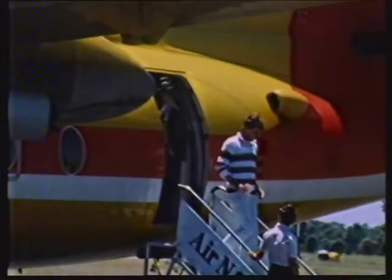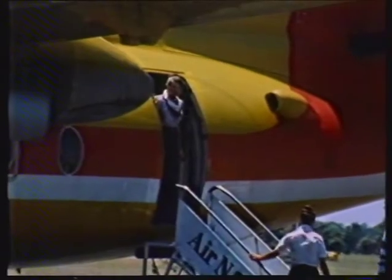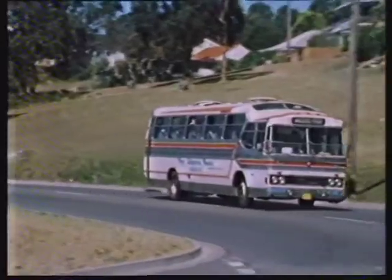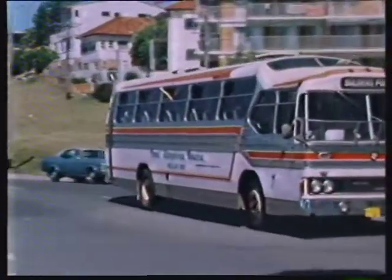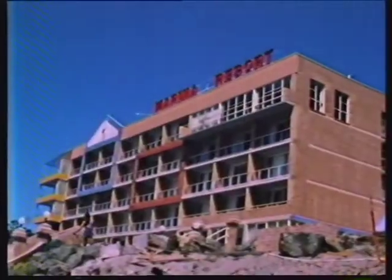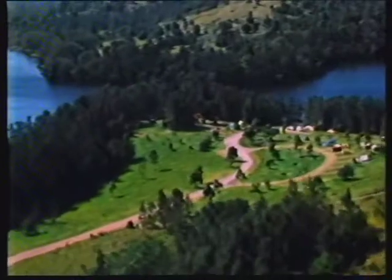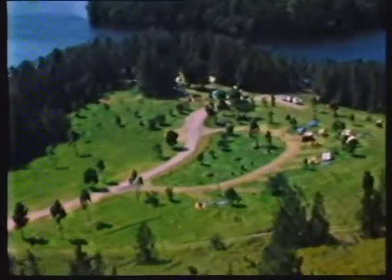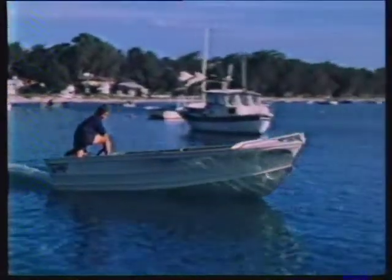Port Stephens is regularly serviced by air and rail from Sydney and coaches from Newcastle, Williamtown and Raymond Terrace. It has a range of magnificent restaurants, motels, resorts, caravan parks and camping grounds, and combines true relaxation with all of the amenities we've come to expect.